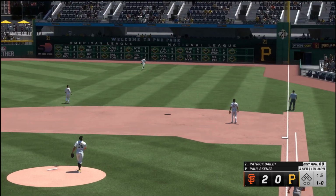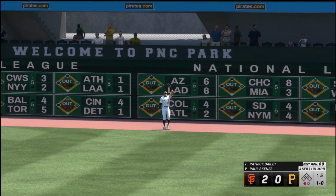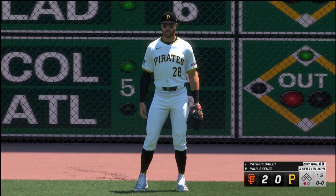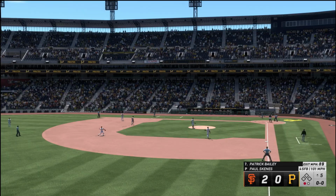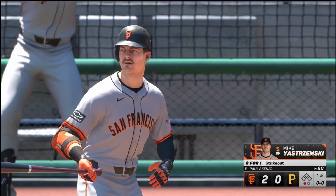And that one is lifted in the air. Pham gets under it and puts the squeeze on that one. And there's one away. Now batting, right fielder, Mike Yastrzemski up here. He struck out swinging at his first at bat.